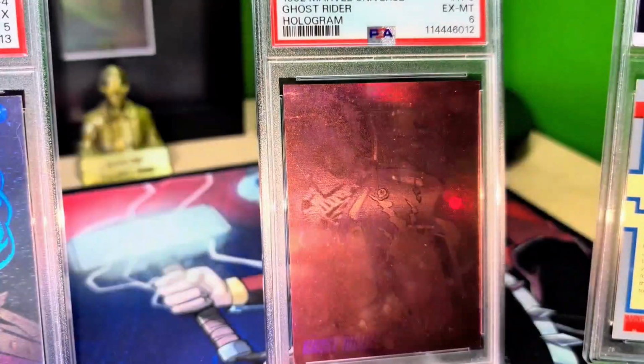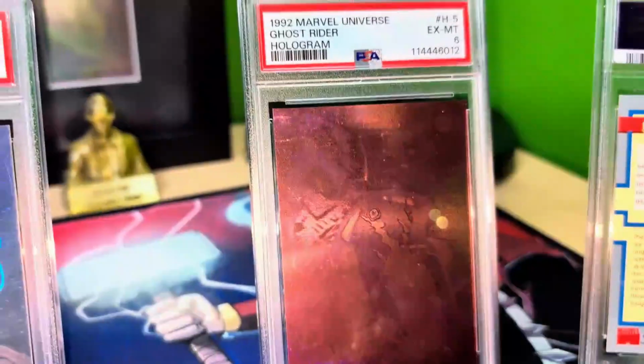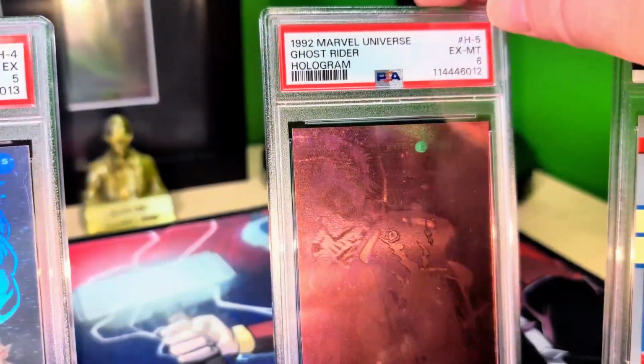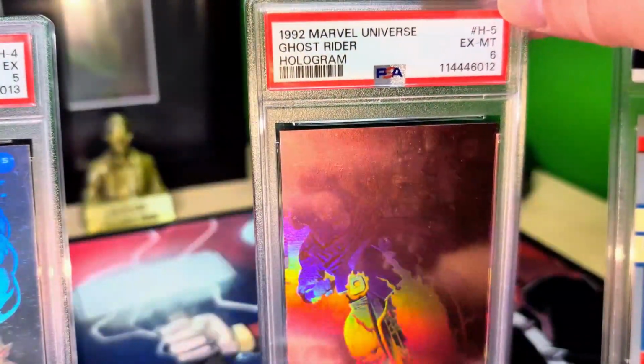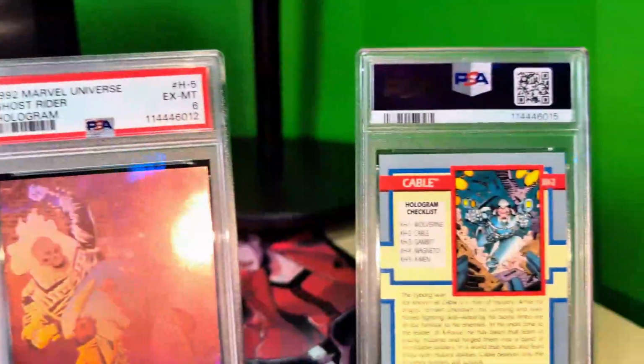This is Ghost Rider, and this is X-Men. That's Excellent Plus 6, so that's not terrible. This would probably be able to get 20 to 25 if I waited on it online. Ghost Rider, very cool. So that wasn't too bad.